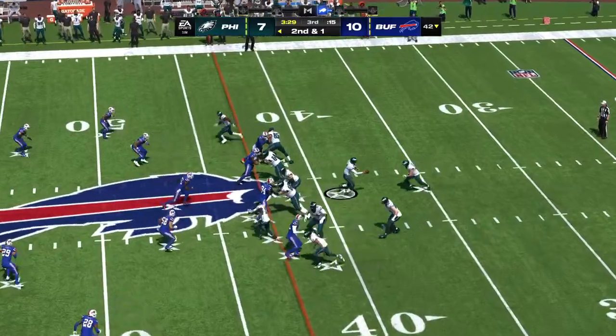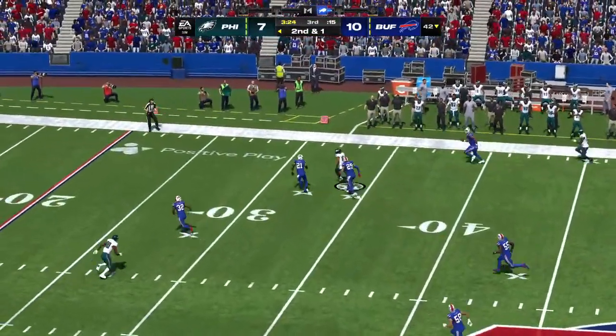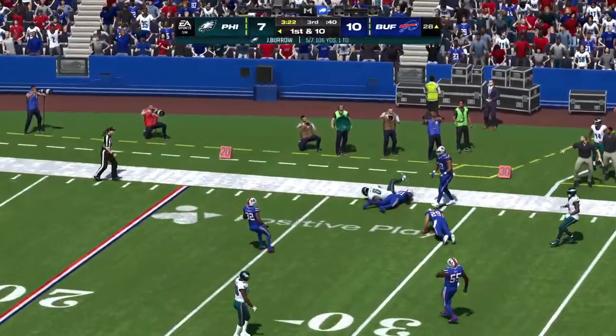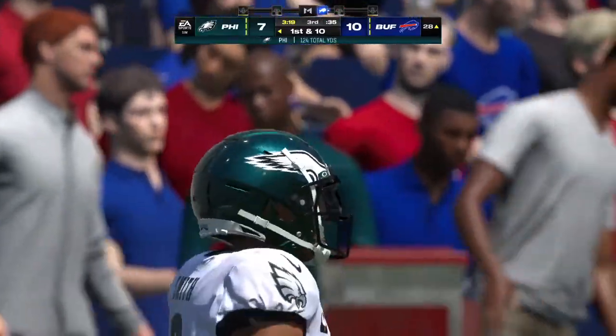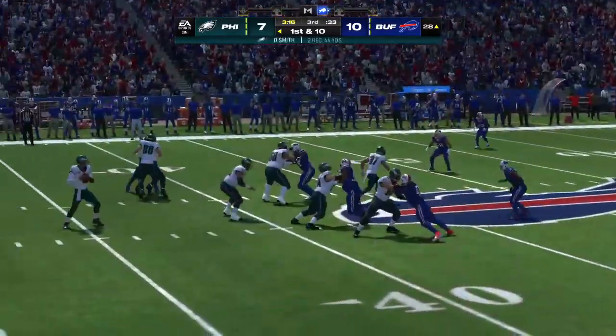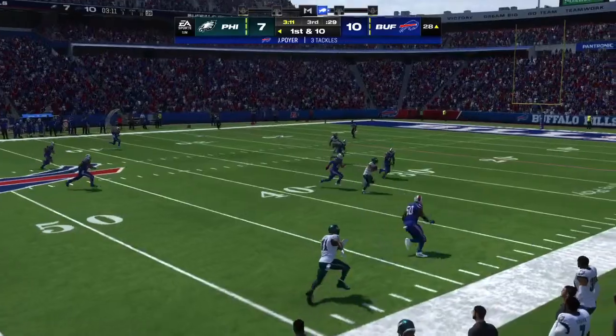Tough to do, because what they normally will do is run routes that'll pull you out of that spot they want to get into. That's what we call not taking the cheese, right? Don't go for the mousetrap. But it's hard to do, because when you see a guy cutting in that direction, you tend to go towards him. Getting it to him in space pays off big time. That winds up going for 31.